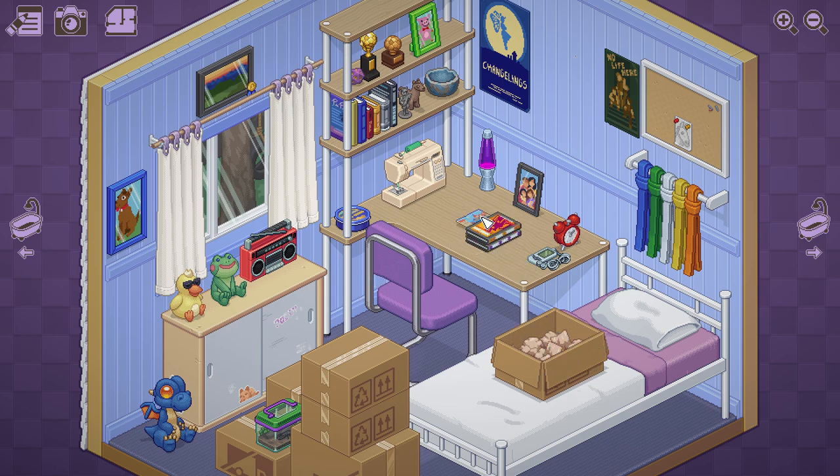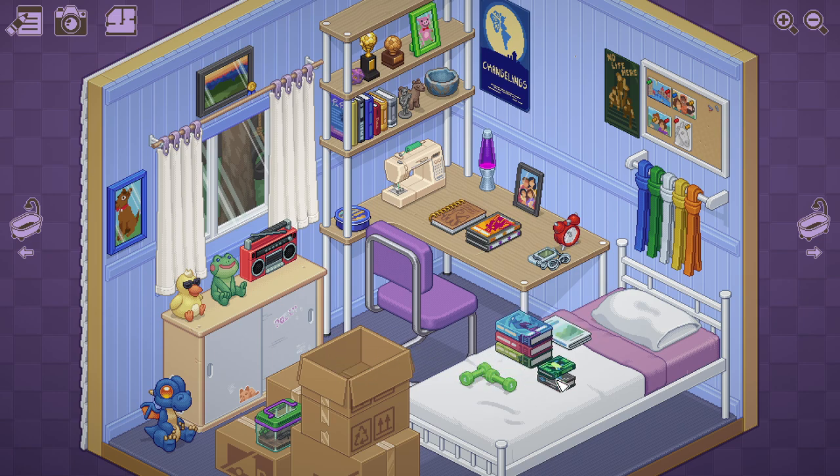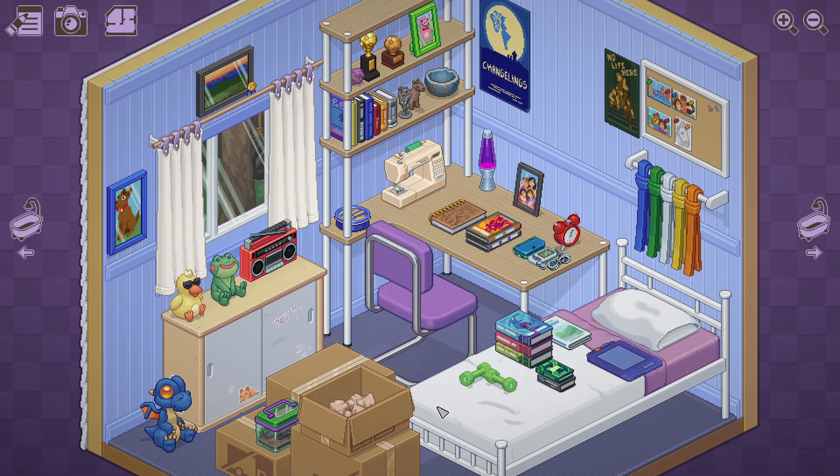Okay, let's just get these out. Binder. Okay, weight on the bed, weight on the bed. Another book. This is an even bigger book. Hang on. It's a DS! Nice. Drawing tablet, I guess put it there for now. Laptop, put it there for now. Markers, put it here.